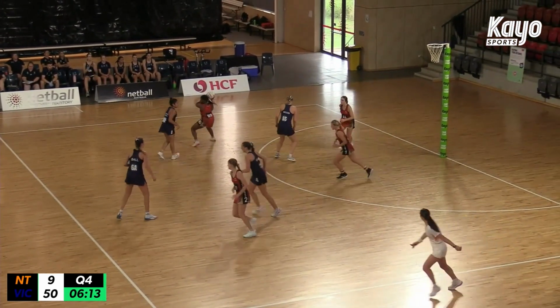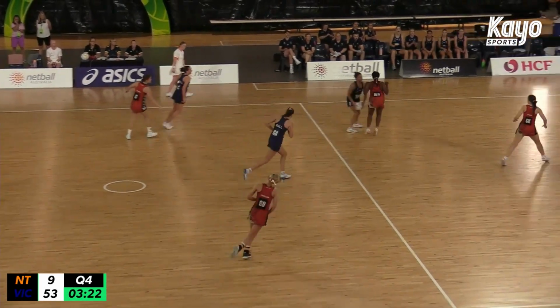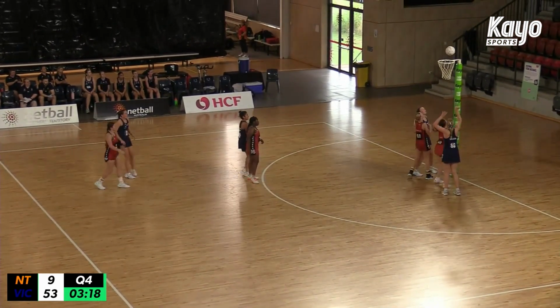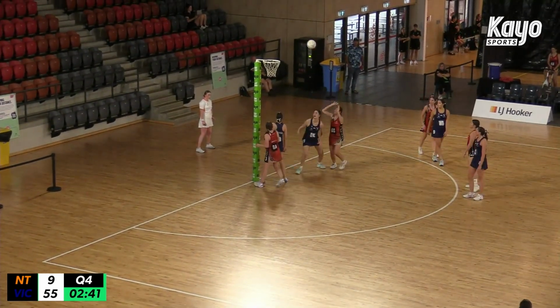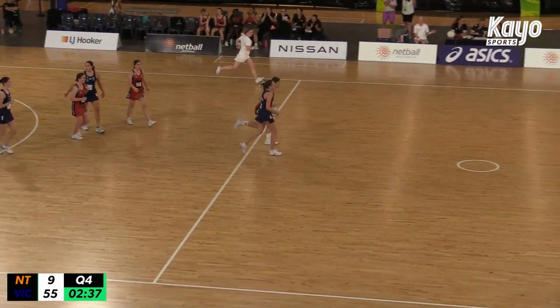So a loopy ball over the top. White. Krellen. Lynch. Tried to find Mupanhadzi. That was turned over. They'll find Wilson. Wilson for 28. Yes. Couple of 1-2s there. May Harora will score.